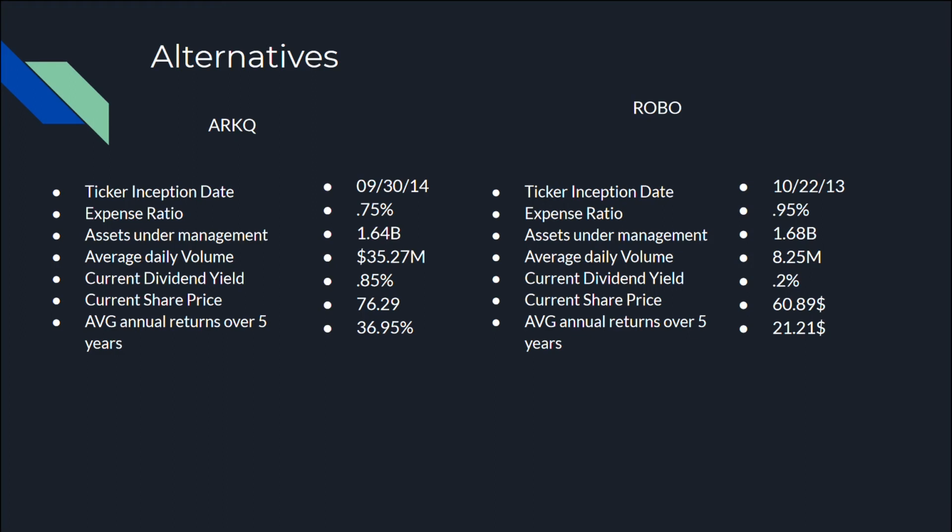Now here are some alternatives to BOTZ. We have RQ and Robo. Now important numbers, of course, is the expense ratio, and they're both higher than BOTZ at 0.75% for RQ and 0.95% for Robo. Now these fund sizes are quite similar in size, in the $1.6 to $1.7 billion range.